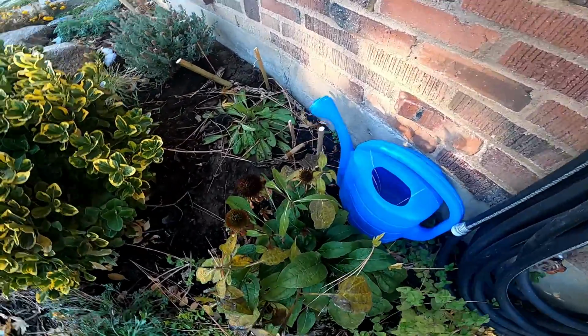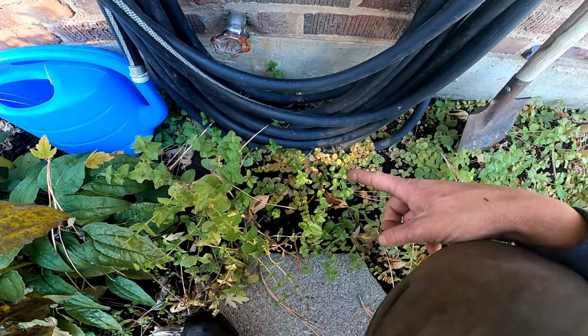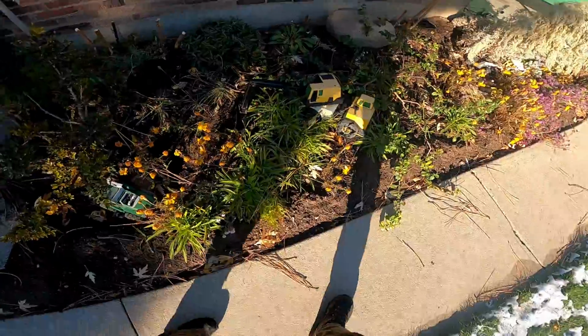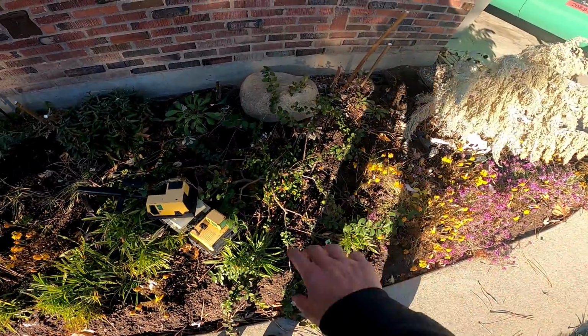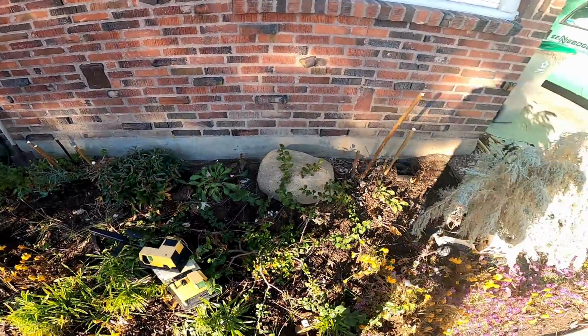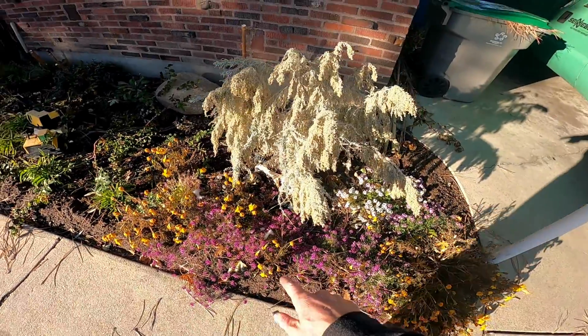Looks like that. Has the cool little head on it. We've got some creeping jenny and some mint and some basil. And then more marigolds, the crab apple or whatever this is. I've got some Shasta daisy, more alyssum growing over here.